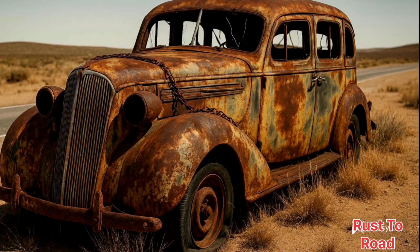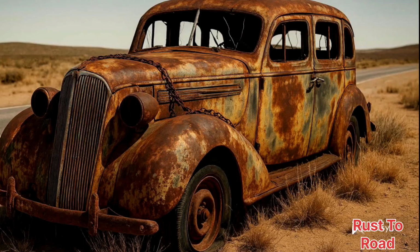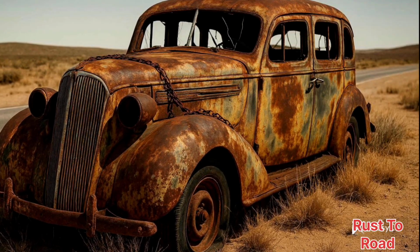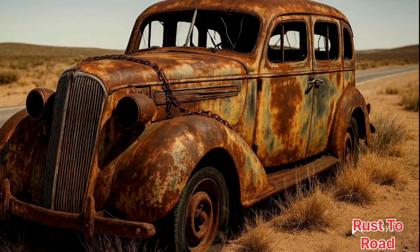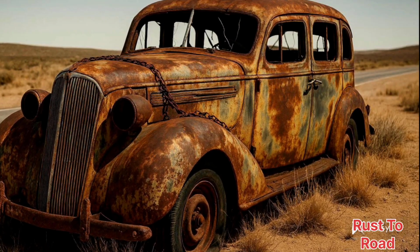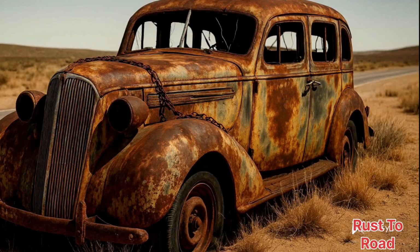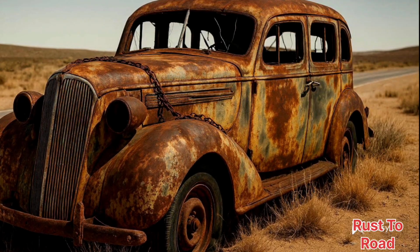Beside a dusty roadside, this forgotten 1930s classic had been abandoned for decades. Its windows were broken, the headlights were missing, and thick rust covered every inch of its body. Nature slowly reclaimed what was once a proud automobile. Most people drove past without even noticing it.